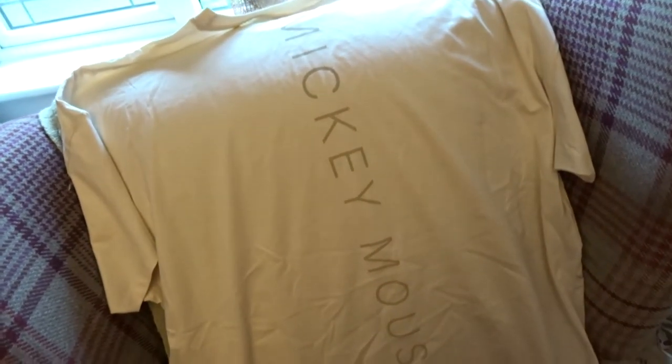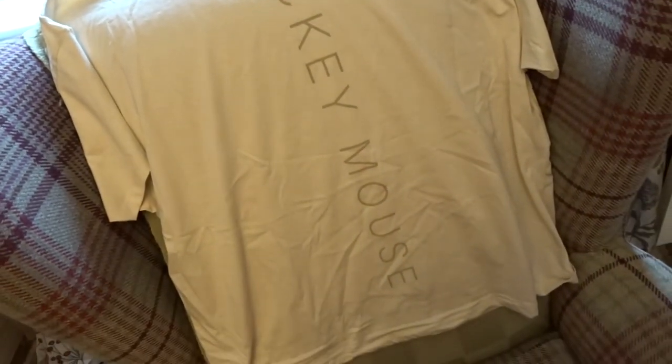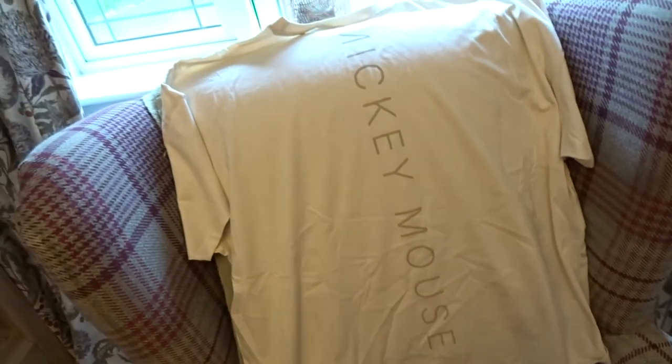And this is what I was talking about with the word down the back. So this one says Mickey Mouse. He was £8. So that was it for the t-shirts.